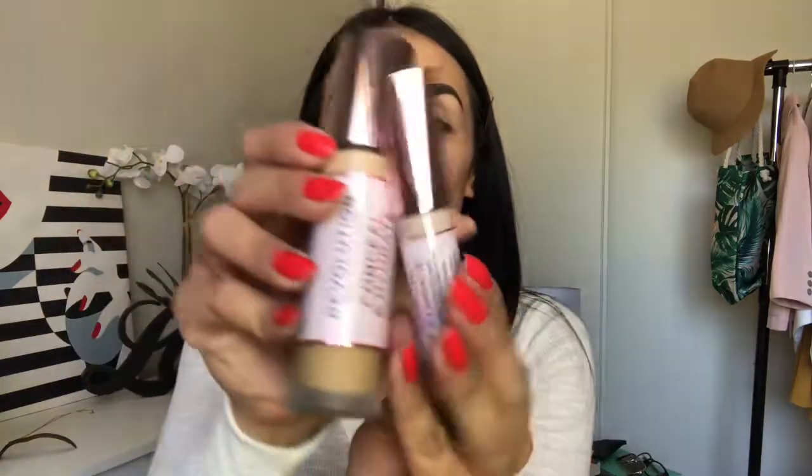So it's from the brand Makeup Revolution. This is what it looks like. It's a Radiance foundation with hyaluronic acid. It's a medium to full coverage. So excited. And I also got the concealer, which is a Radiant concealer with hyaluronic acid and acai. It's a medium to full coverage. I am so excited because I do love their matte foundation.